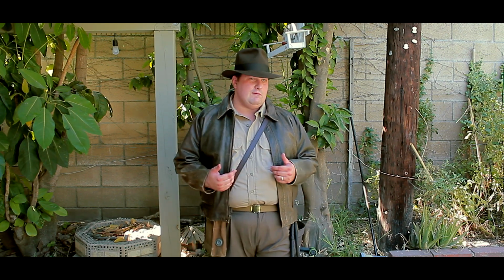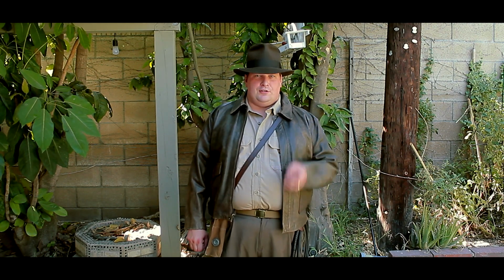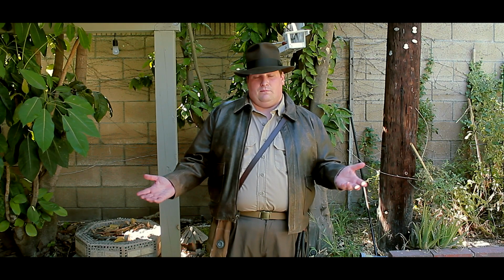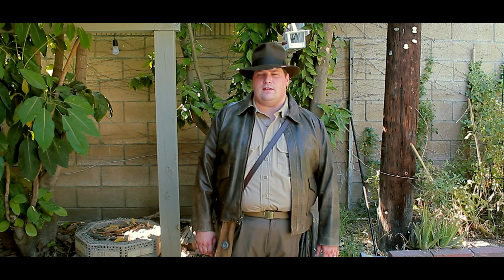It's actually short sleeve, so I'm not cooking like I was with the safari shirts. But I really like this. I like the color, especially what we've seen in the set photos. It's a nice shirt and is very much a nice modern update of the classic safari shirt that he's been wearing for 40 years now.